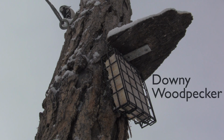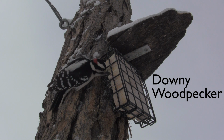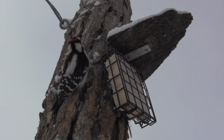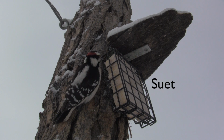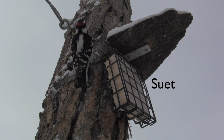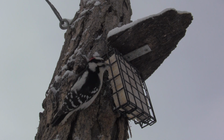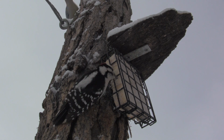This downy woodpecker is making his way down one of several tree snags we placed in the bird feeding area at Deerhaven Preserve. In the summer, the downies, along with other woodpeckers, hunt for insects in the wood. But in the winter, they take advantage of the suet in the feeders we place on the snags. Suet can be fed in a variety of feeders, ranging from just a simple suet cage to a more complicated wood and cage feeder, as seen here, offering protection from the elements.